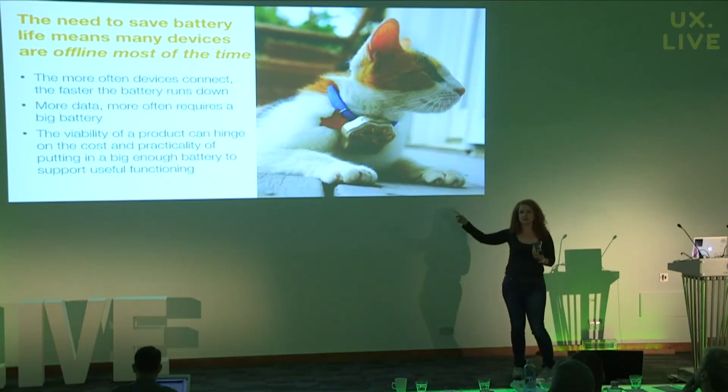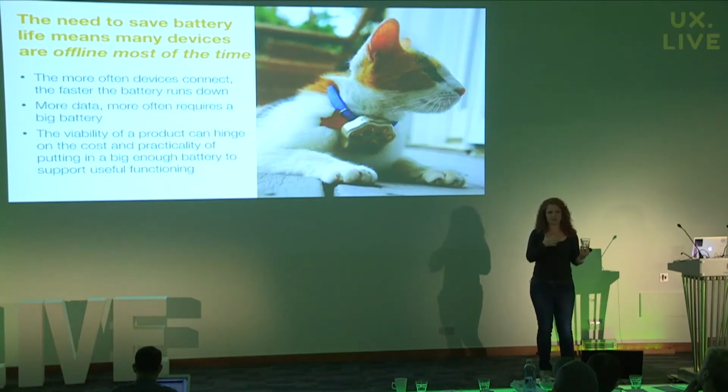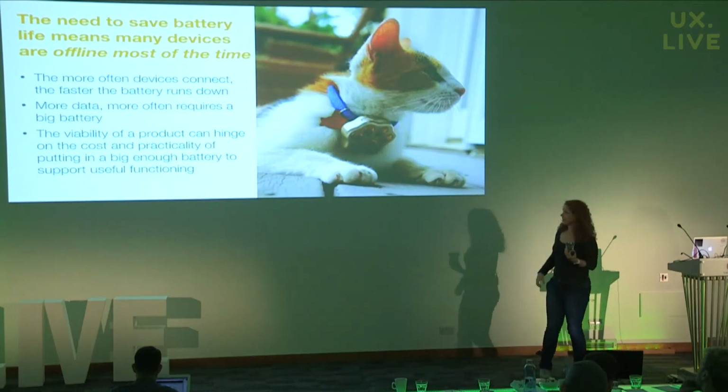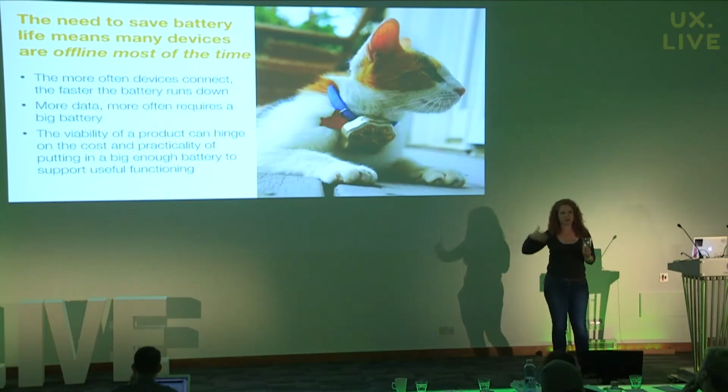Cat trackers are a case in point. There's a limit to the size of battery you can put on a cat and persuade it to wear. But if your cat goes missing, obviously you want to keep receipt. You want to be able to track it. You want to see where it is. And that's a product category that hasn't quite got that balance right yet.